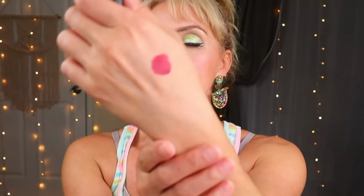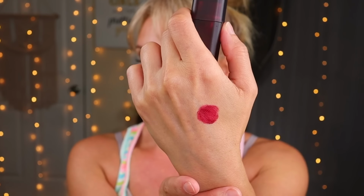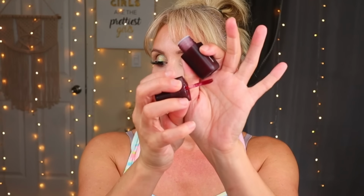So it's a twist off and it's like a liquid lipstick. Oh wow, that is a deep, deep red right there. I'm definitely excited to try this out. I definitely like the little container. I think that's super neat. It just feels like it's more than $1.25. It does not feel like Dollar Tree makeup, or at least what we used to think Dollar Tree makeup was like.